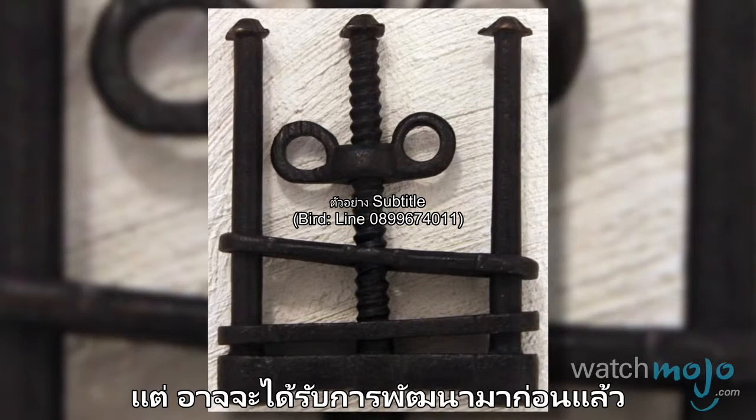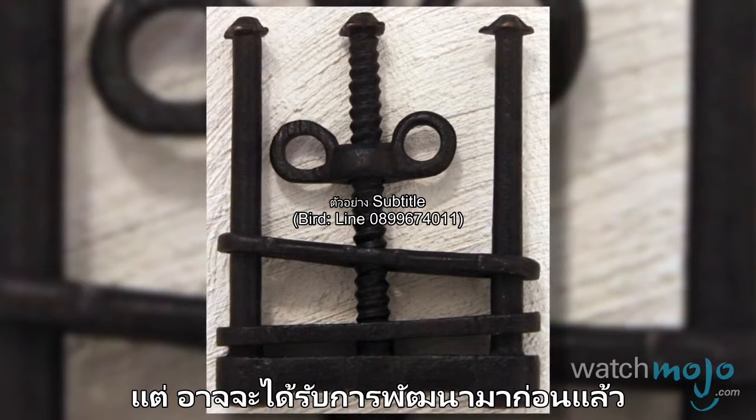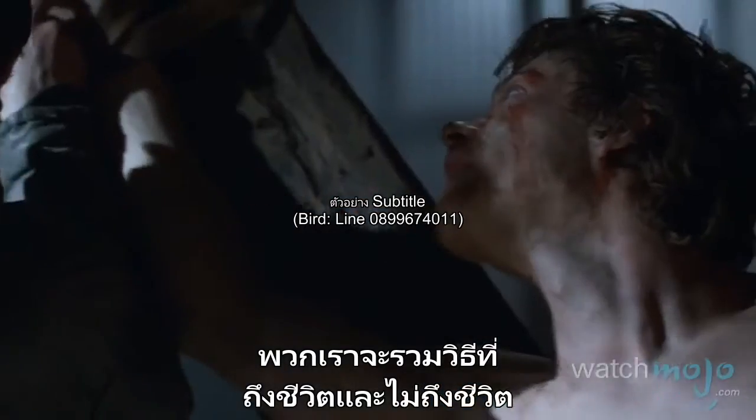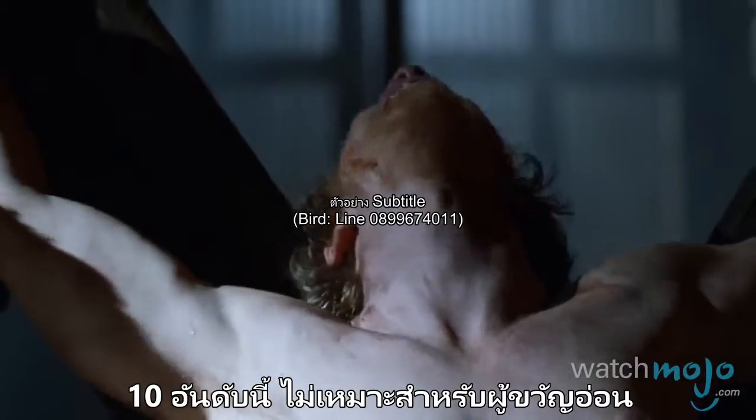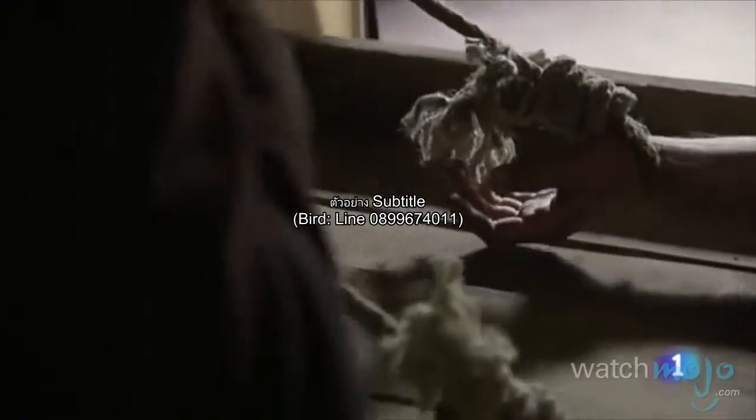For this list, we're considering methods used in Western medieval torture during the 5th through 15th centuries, but they may have been developed earlier in history. We included methods that were both lethal and non-lethal. And beware, this top 10 is not for the faint of heart.